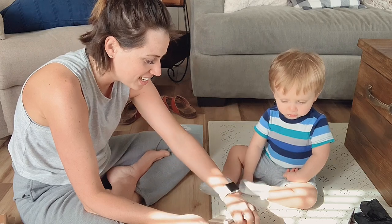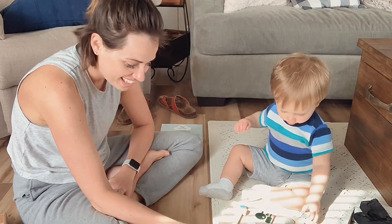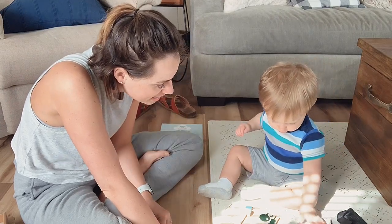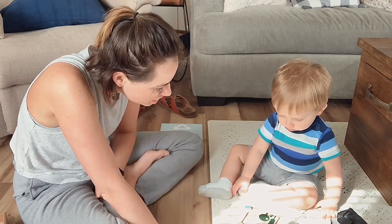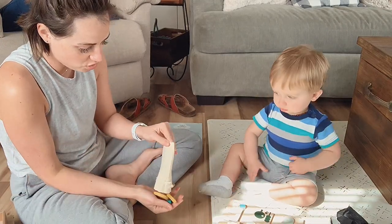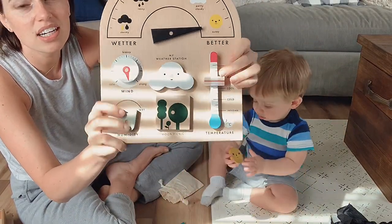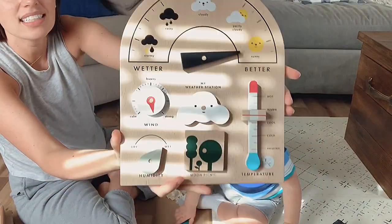Ooh, I think we're gonna have a sunny day today. Yeah? Look, wet, there's the rain. Is it gonna be dry or is it gonna be wet outside? Look, this moves so you can change the temperature. So it comes with other little pieces that you can switch out, just a few. So for example, here's the board. You can adjust the temperature gauge here. Let's see, freezing, cold, cool, warm, and hot.